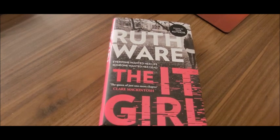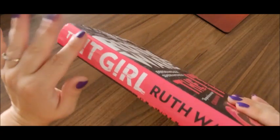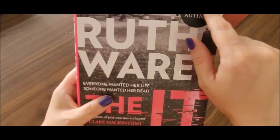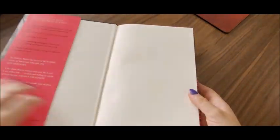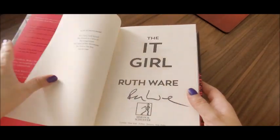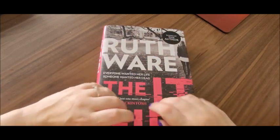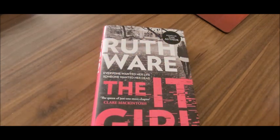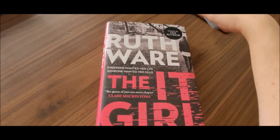brand new book from Ruth Ware, The It Girl. This is an exclusive signed by the author copy. Just show you the signature. Just scan that for you. Shoop, shoop, shoop.